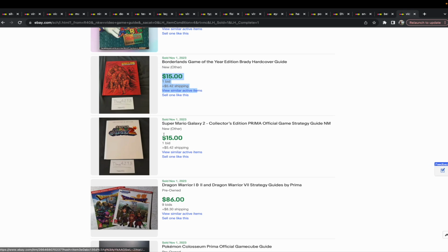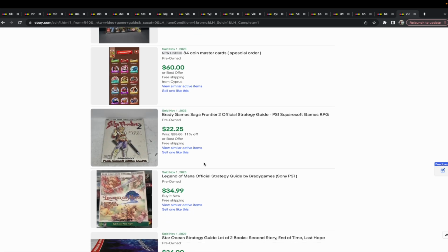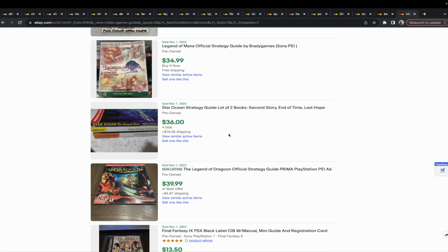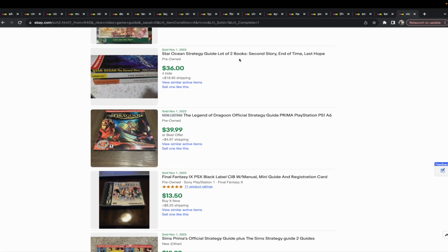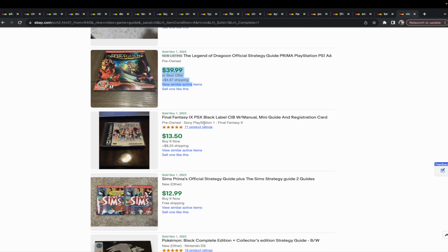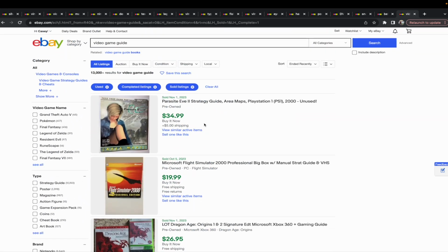Borderlands Game of the Year, $20. Mario Galaxy 2, $20. Pokemon Coliseum, $25. Here's Brady Games Saga Frontier 2, $22. So easily these could be an average of $20. Here's a lot of 2 that sold for $54. $44 for The Legend of the Dragoon. Tons and tons of value in these books. So if you're picking them up at yard sales, garage sales for $1, $2, $3, you're in business.